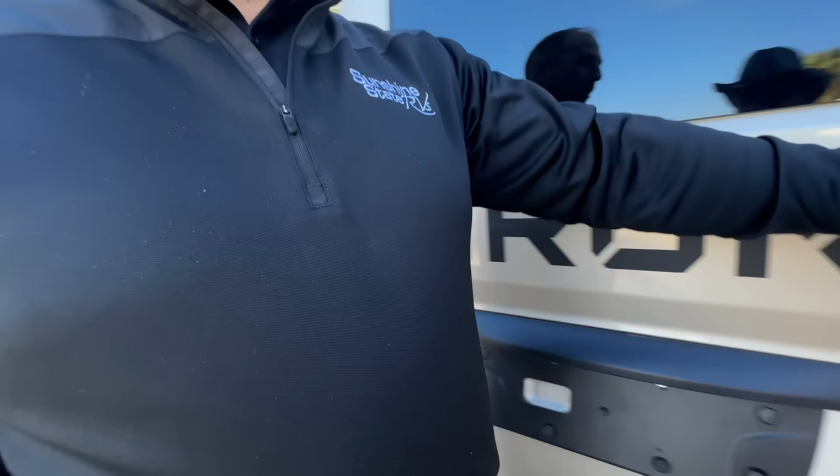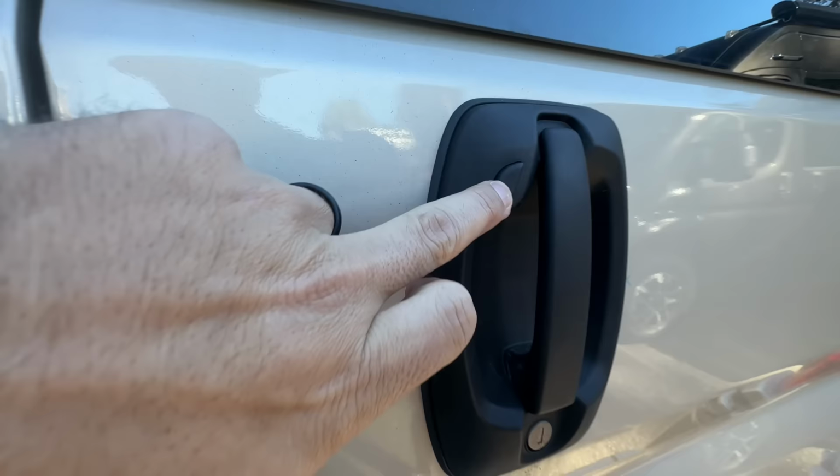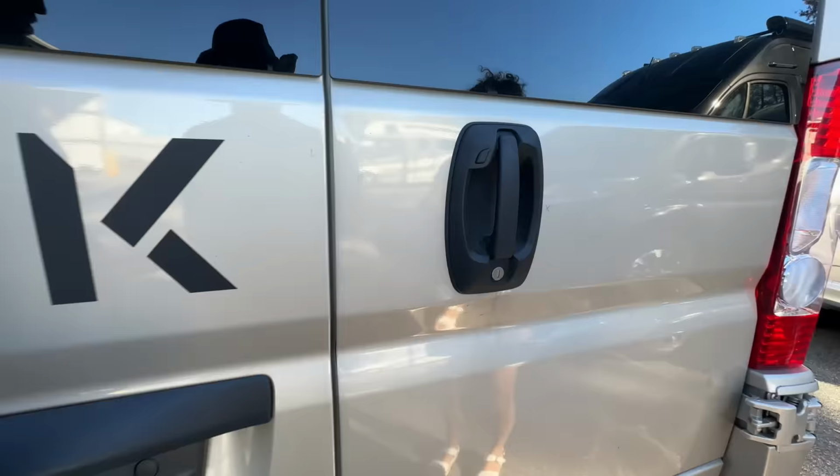Something else, if you notice, it's a real small detail, this little button right here. When the keys are in your pocket, you press that button and it unlocks the door. Awesome. So that way you're not having to find it. No need to find it, but mostly my purse.